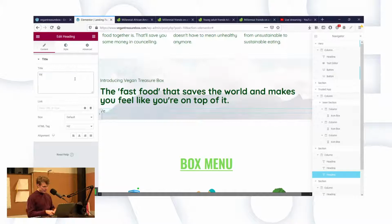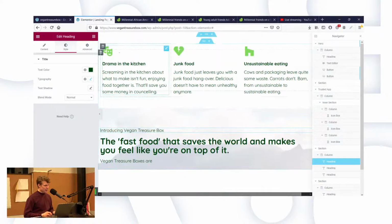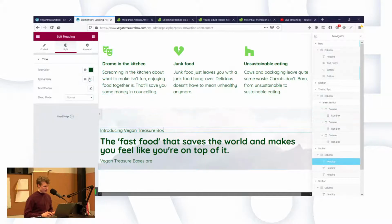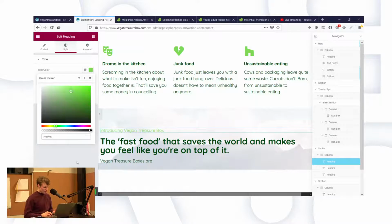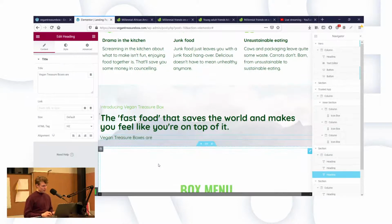What do you think, Martijn? So, vegan treasure box. So we need to first say what it is. Vegan treasure boxes are... What are they? A combination of... maybe if I make this one green as well. Actually, let's see whether that works, because it's an accent, not the body text. Should not be a little bit darker. Oh, that looks nice. Cool. What is it?